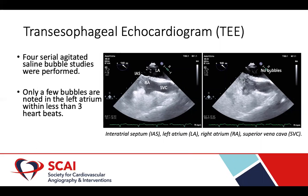Intraoperative transesophageal echocardiogram, seen here, was performed with several serial bubble studies. Just to orient you, LA is the left atrium. This is the intra-atrial septum, the location of your PFO, your right atrium, and then your SVC. You can see a rush of our bubbles, and then a few bubbles in the left atrium within 3 beats from injection, and this is suggestive and diagnostic of a PFO.